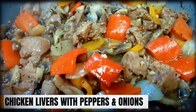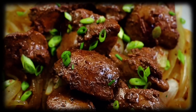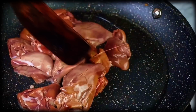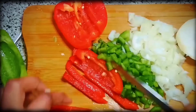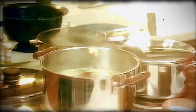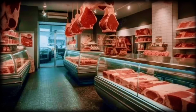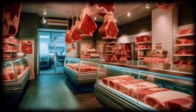Chicken livers with peppers and onions. You recognize this dish cooking instantly from the distinctive sizzle. Chicken livers meeting diced onions and colorful bell peppers in hot skillets. This creation delivered impressive flavor while remaining budget-friendly. Livers packed iron, protein, and rich taste despite their modest cost, since most shoppers overlooked them.